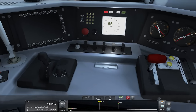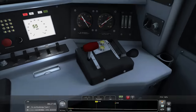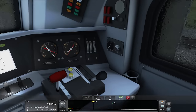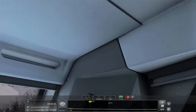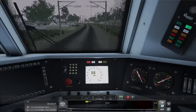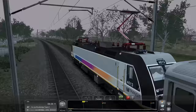I want to know why there's a light there. It's just brighter there. Is there a light on? I don't know. What do these buttons do? I think a bit of rain just came in through the window. Oh yeah, we'll leave the window shut for today, I reckon. All right, never mind. We're approaching the speed limit. Got to be careful of that.